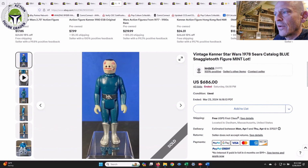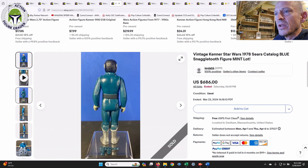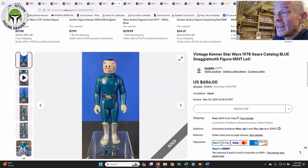I thought that was actually a very fair deal, given that this is probably an 85 grade condition. I mean, it looks 85 to me, but you never know with blue. Blue Snags is one of the most difficult graded figures out there. And if this is not an 85, I don't know what is nowadays. It has no torso discoloration. The boots are beautiful. The belt buckle is beautiful.